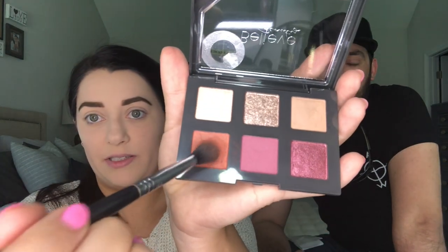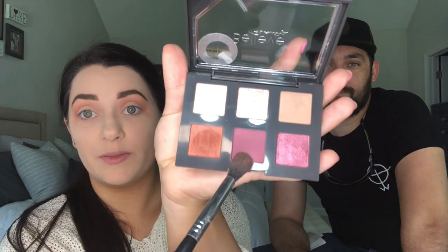Okay, this color, I see a lot of fallout, so it might be going all over my face, but we'll see. I'm just gonna dust that in the crease. And the color's actually pretty pigmented. This color's actually showing up really good. I like it. I think I'm gonna go into this purple in the middle on that same brush and just do the outer corner. Darken it up a little bit.